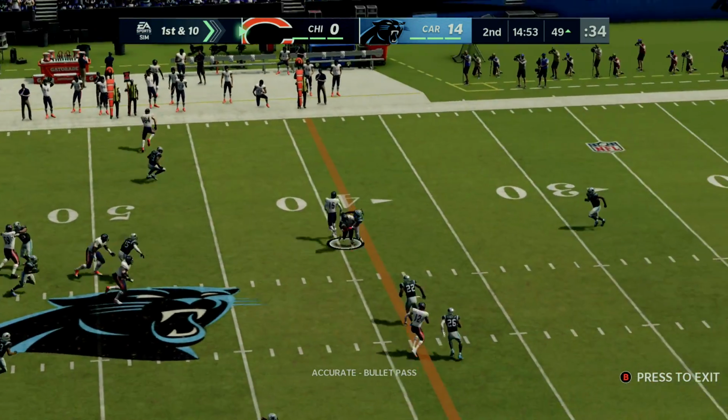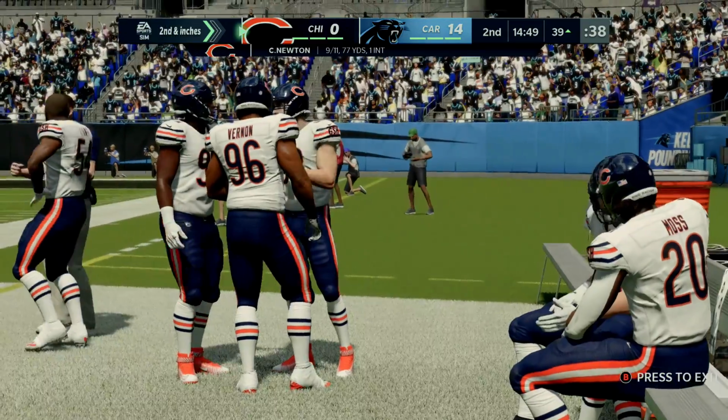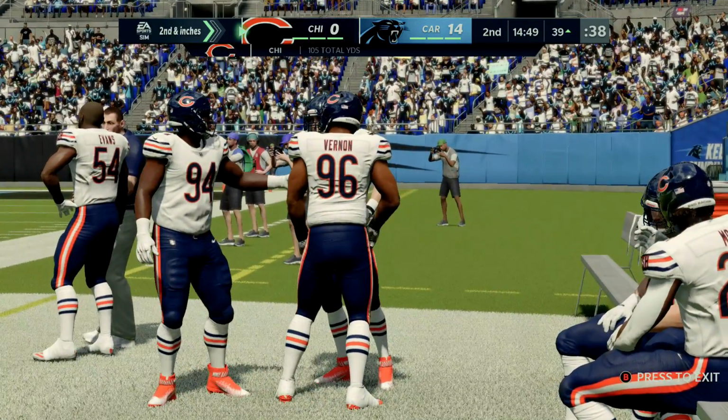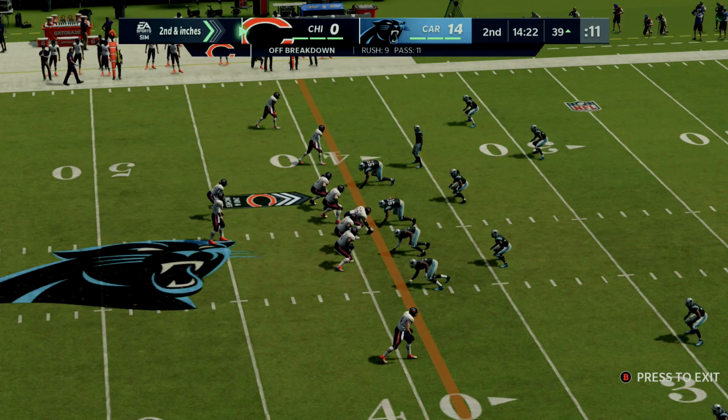Newton on first down. That'll be taken in there by James Washington. Newton's pass, that one good for 10 yards. And that'll make it second and a foot or so. Options galore here. Second and a few inches.